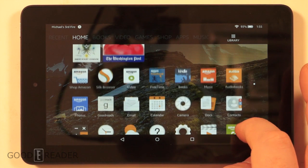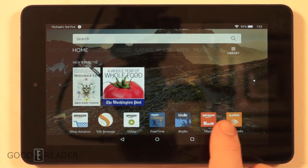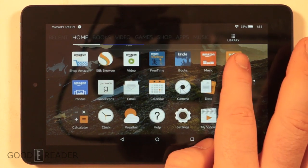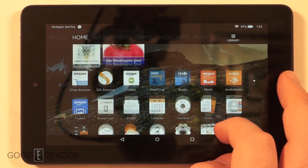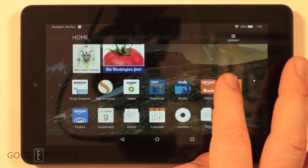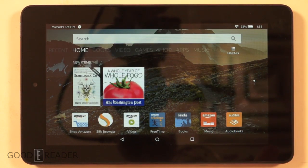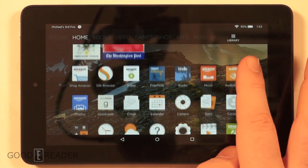So as you can see here, when you buy a Fire tablet, it's a gateway to all things Amazon. It makes it kind of hard to deal with alternative ecosystems. So you do have Amazon Instant Video, there's Silk Browser, Amazon Music. Really, you only get a lot of benefits from this tablet if you have a Prime membership, because you can listen to all the music that you want, you can watch all the video that you want.